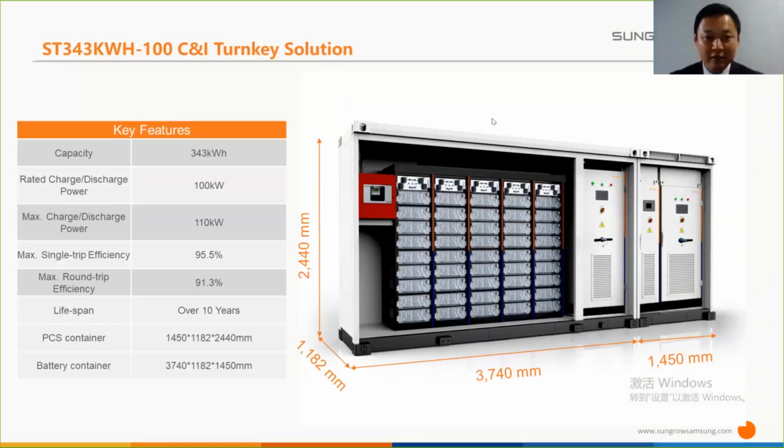Our turnkey standard solution is very easy for transportation, installation, and maintenance. The battery modules are transported separately from the container, because batteries are dangerous goods. On site we just need to put the modules in the rack and do the cable connection, and that will be done.